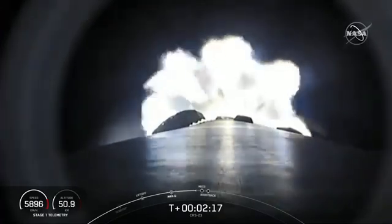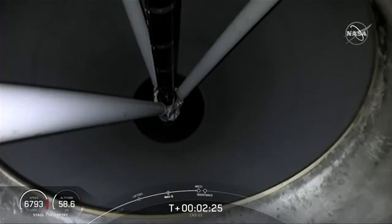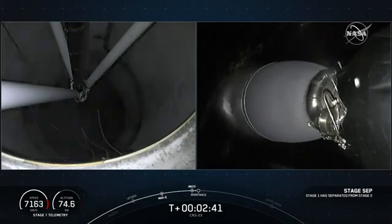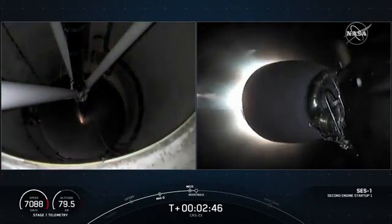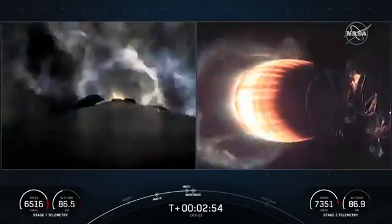The first of those 5 events, main engine cutoff, is coming up in about 10 seconds. Main engine cutoff. Stage separation confirmed. Impact ignition. Stage 1 boost back burn startup.